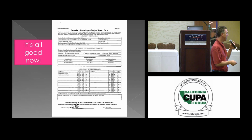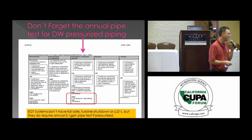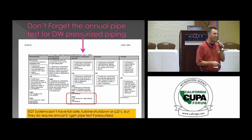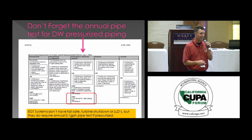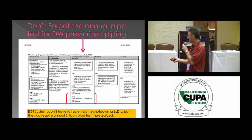An annual integrity test is required. And when you think about it, they don't have fail-safe turbine shutdown or line leak detectors, so it kind of makes sense. But for years, I had overlooked this, thinking double wall piping didn't need this. It's there. Don't forget, annual integrity test.